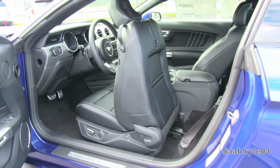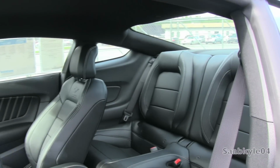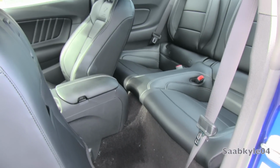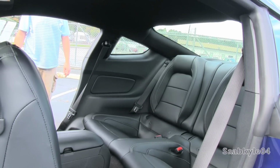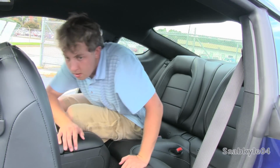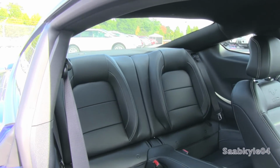To gain access to the back seat, all you have to do is just flip up the little lever on the backrest and flip the seat forward. Then you have to use the power adjustment to go ahead and slide it forward, making enough room so you can climb in and out. But like last year, backseat room is still quite cramped for taller people and really suitable for smaller individuals or even children. If you can sit back there, I imagine it's a pretty comfortable place to be.